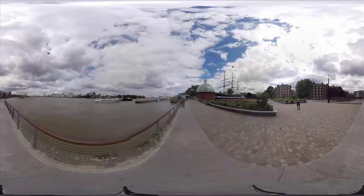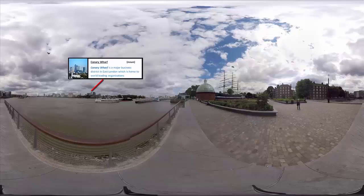To direct you to the first word, I would like you to find the boats on the river. Are you looking at the boats on the river? Great. Well, just behind the boats, on the other side of the river, you will see Canary Wharf. Canary Wharf is a major business district in East London, which is home to world-leading organisations.